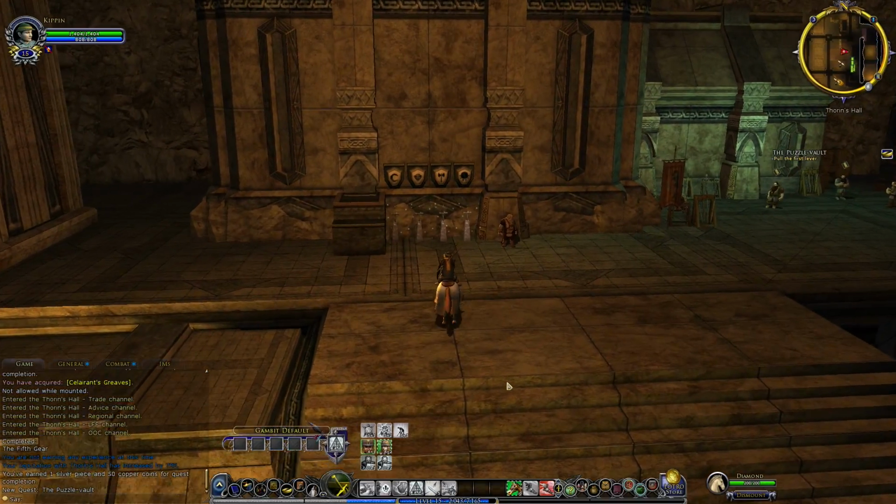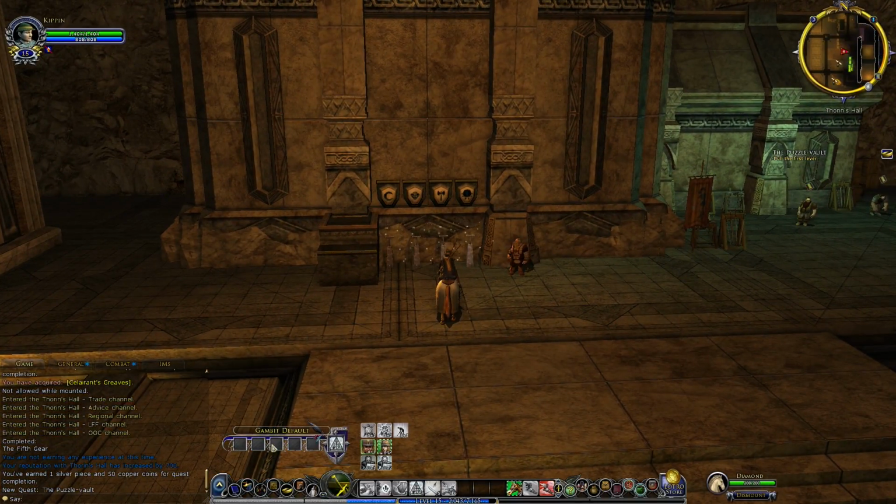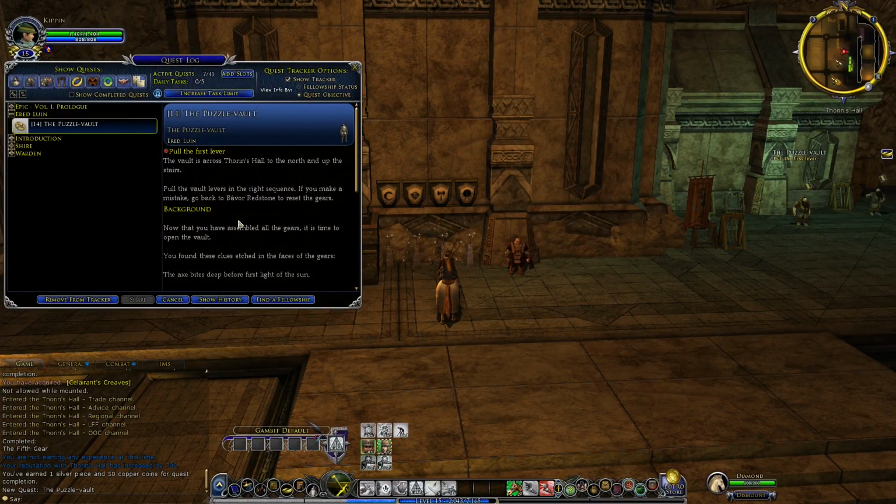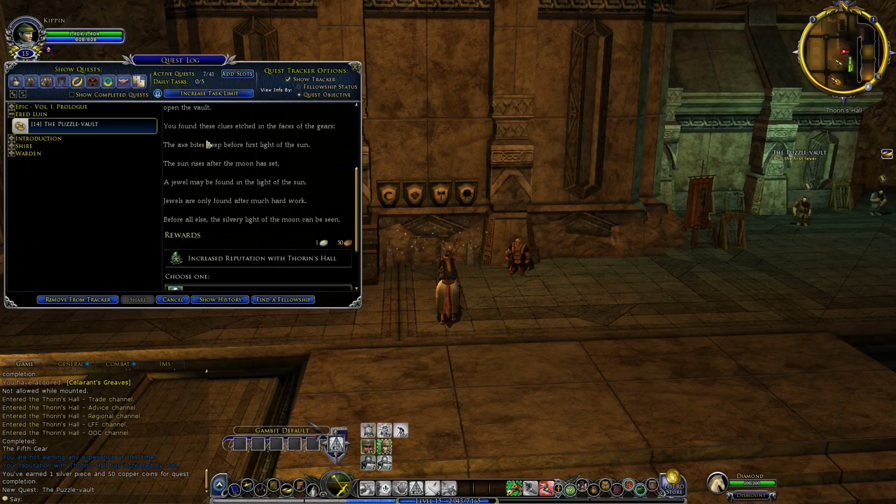Alright, here we are. Now let's take a look at the hints so I can figure out which levers to pull. Okay, here we go. So the axe bites deep before first light of the sun. So axe comes before sun. The sun rises after the moon has set. So the moon has to come before the sun, which comes after the axe.